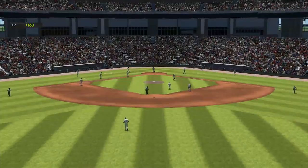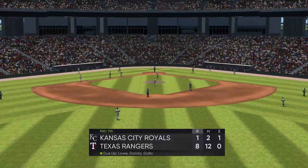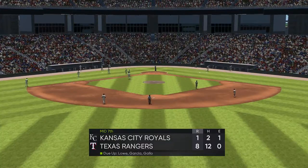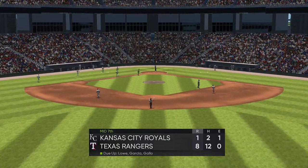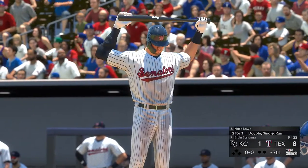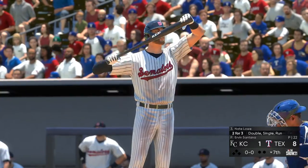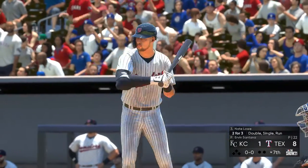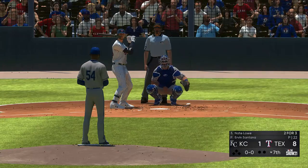Royals settle for just the one. Seventh inning stretch time here at the ballpark. It's the Rangers 8 and the Royals 1. Last half of the seventh here, and here comes the first baseman, Nate Lowe.